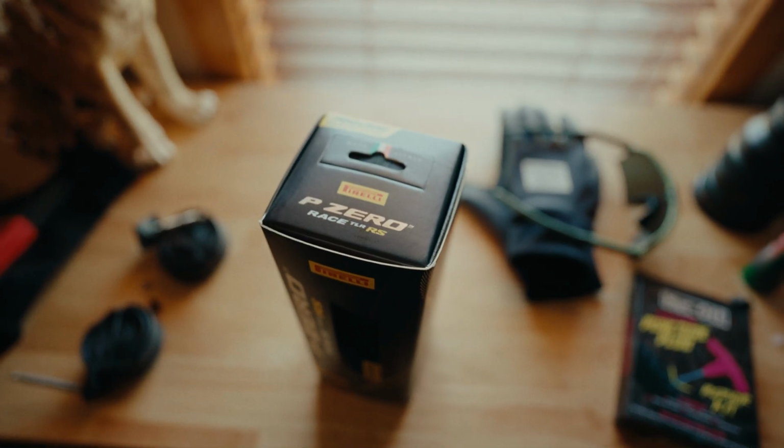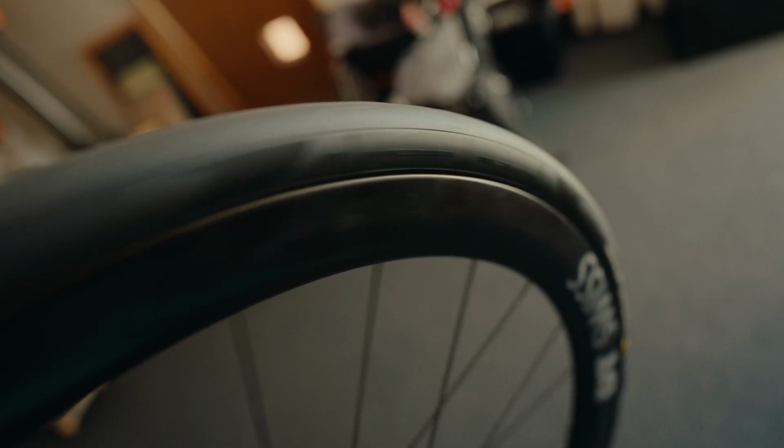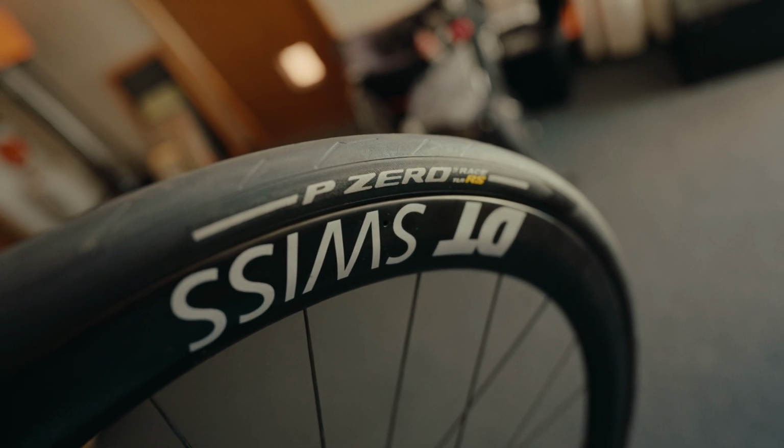So the stock tyres are Vittoria Courses, 28mm. Vittoria's just not my favourite tyre. I've used Conti's in the past, so I thought while I'm doing this I'll change the tyres out. I ended up getting these Pirelli P Zero Race TLR RS's, which is Pirelli's performance racing tyre, I guess. And I ended up getting them in 30mm, so it was either 28s or 30s. I went 30s, why not, try it out.